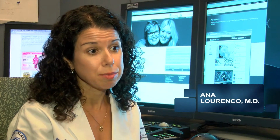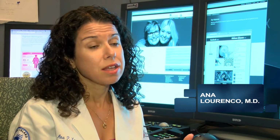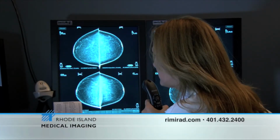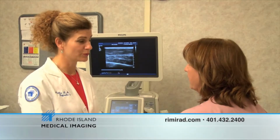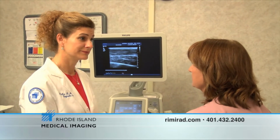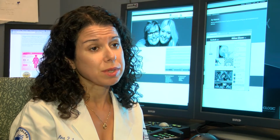If they come for a screening mammogram, they don't have any symptoms, generally those patients will have an exam and they will leave the facility, and then the examination will be read by myself or one of my colleagues later that day or the following day. So the patient can expect a letter in the mail within a few days or a week if everything looks fine. And if there are any questions that we need to have the patient come back for additional imaging, they generally will get a phone call within a couple of days to come back for some additional views.